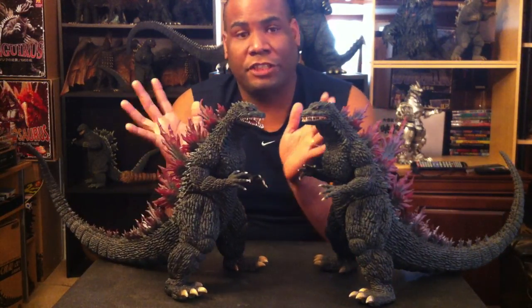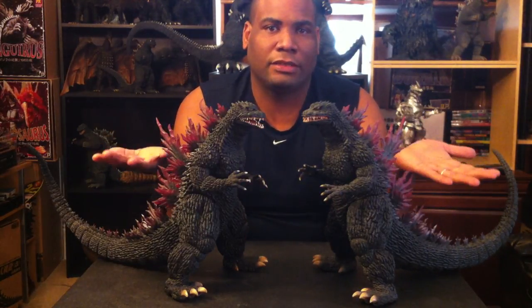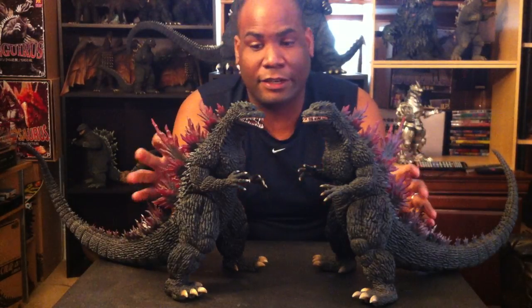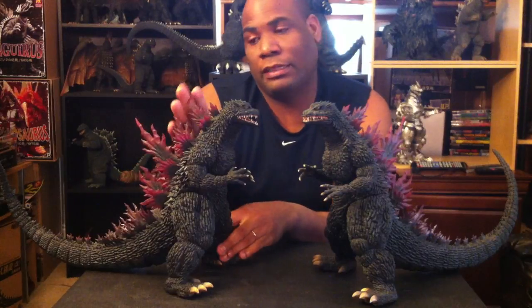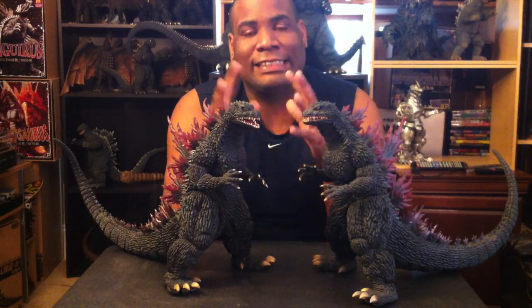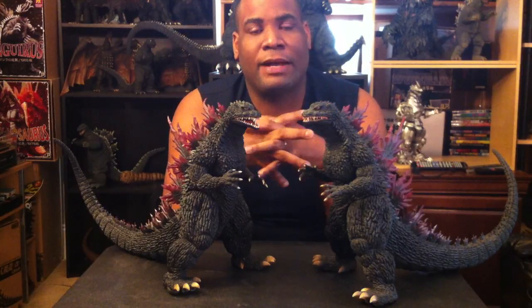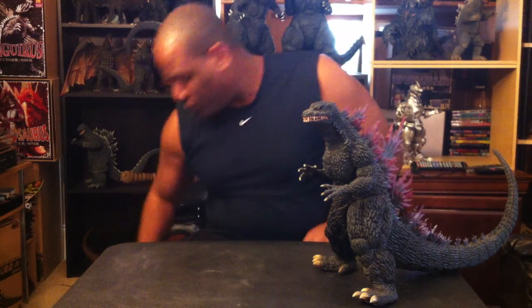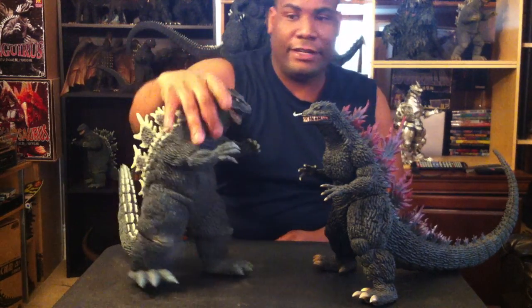I really love this figure based off the sheer size, the detail X Plus puts into it. We all know about X Plus. I mean, superb, amazingly done, incredible attention to detail here, especially with his dorsal plates being very exaggerated. That's one thing about this suit. It is basically inspired by the King Goji suit from 1962's King Kong vs. Godzilla. And so to prove that, here you go right here.